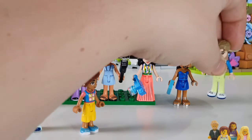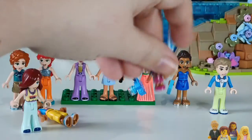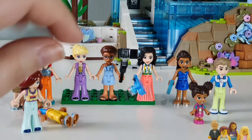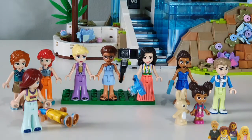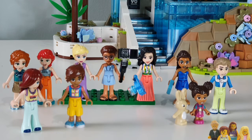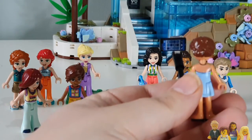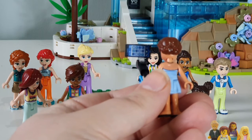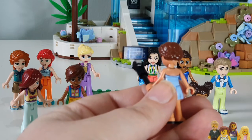Then Andrea, she's brought her husband. I think that's Jihon, I can't remember. So he's the K-pop star. And their daughter, Imani, who brings with her a cuddly bunny. So a really good selection of minifigs, and the only thing I would like to have seen is this phone. Instead of having just a generic screen, having an actual picture of the 5 of them, like selfie mode. I think that would have been a really nice touch.